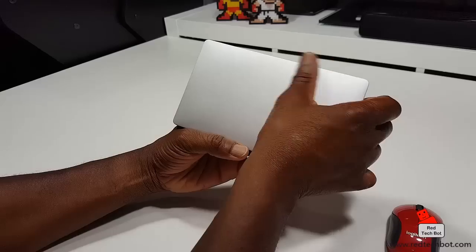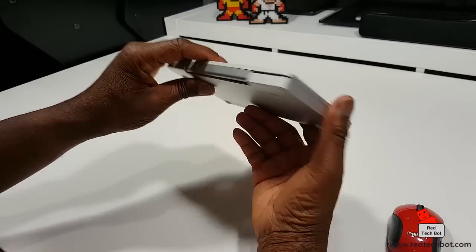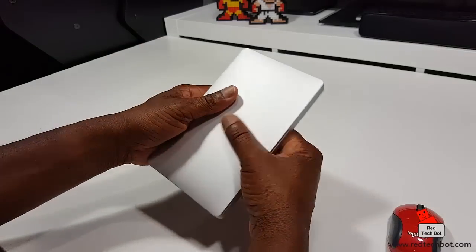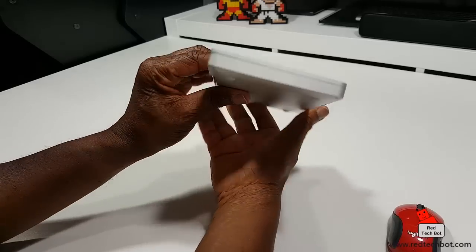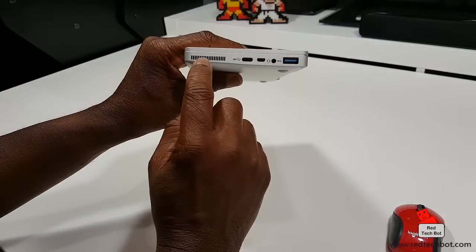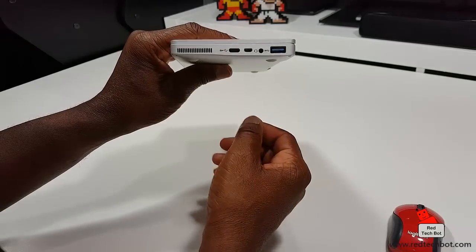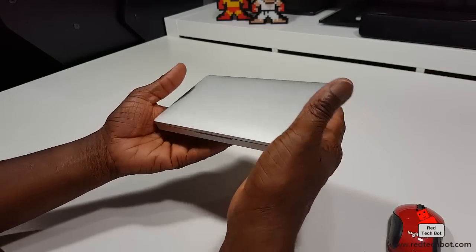And just looking at it, it does look like a mini Apple device. Has that aluminium body, very clean look. Nothing on this side. We have the vent at the bottom here, and then we have a vent here. We just have our ports here on the side, but a very simple build, very high-end look, and it does, you know, have a nice weight to it.